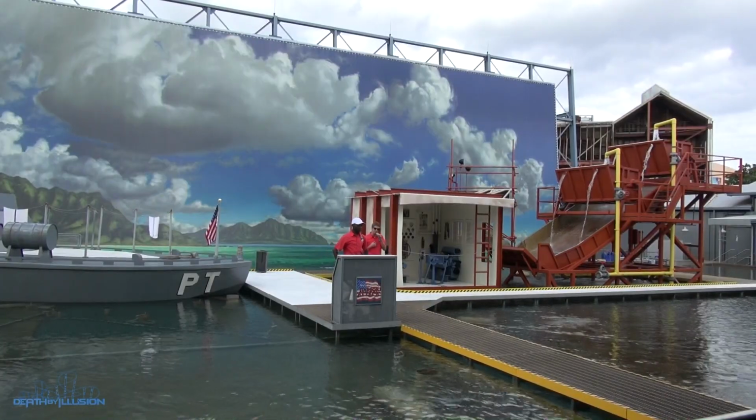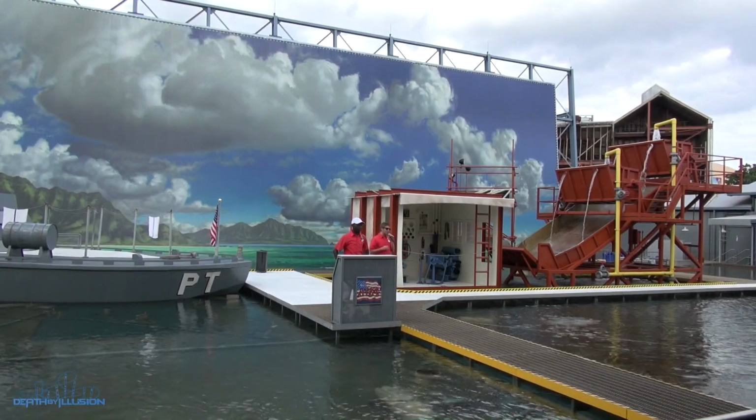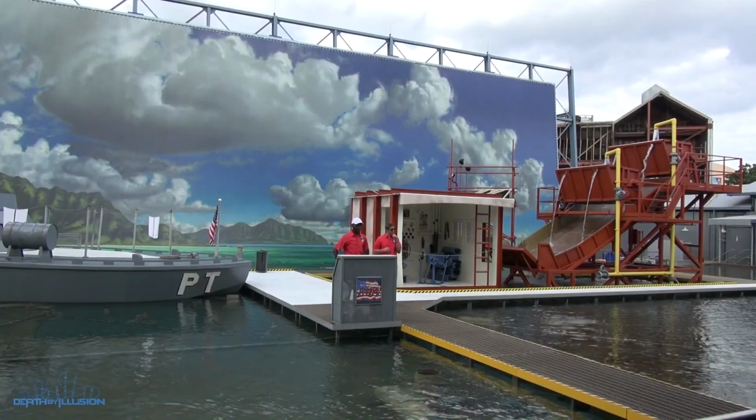So you guys ready to see some special effects? Oh, come on guys, you're at Disney World right now. You ready to see some special effects?